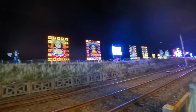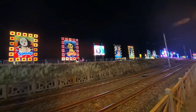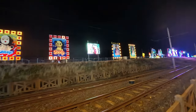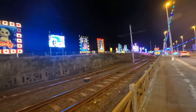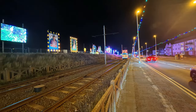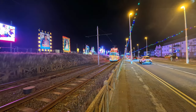Now, I said hopefully the camera is doing it justice. There we go, we've got a TV, and we've got that tram coming back, going back into Blackpool. It does look nice though, doesn't it?